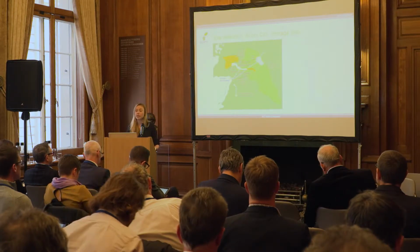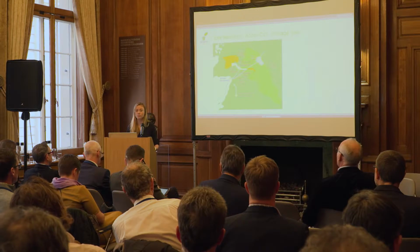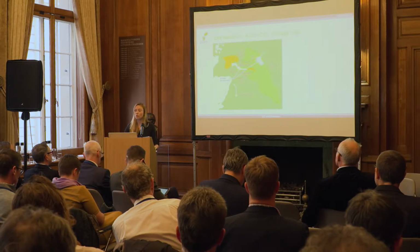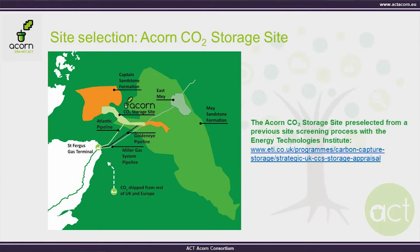And so the Acorn storage site was pre-selected by some work that was done with the Energy Technologies Institute. We used this and brought forward this site in the Captain Sandstone with the ACT work. All of the existing work that we've done and this existing knowledge has enabled us to accelerate the storage aspects of the Acorn site. And so we're now the proud owners of the very first CO2 storage license from the Oil and Gas Authority and the very first lease option from Crown Estate Scotland as well. If you want to check out the work that was done for the ETI, the link is just there as well.